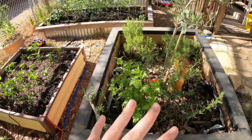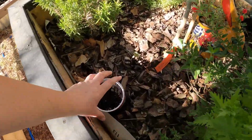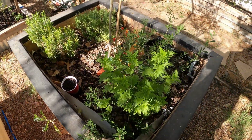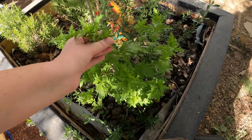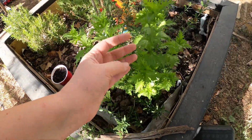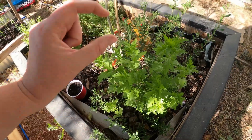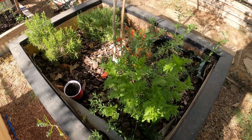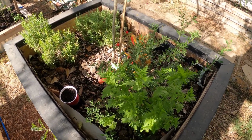Coming back into this middle bed, I do have one more little bird of paradise starting out right here. And in this bed, I have native Greg's mist flower. Does really, really well here in Texas. It will die back to the ground in the winter, but then it comes back and it has these beautiful, really pretty, very fragrant purple flowers that pollinators just love.